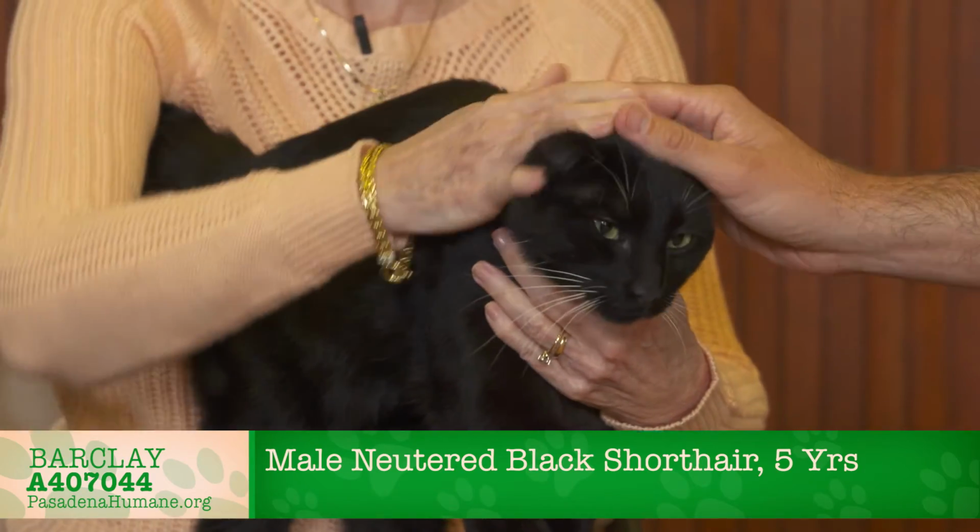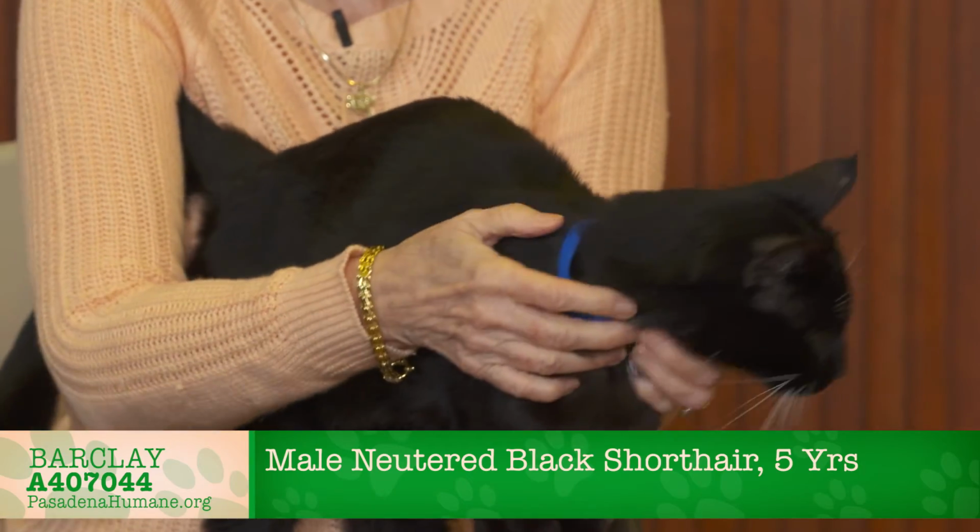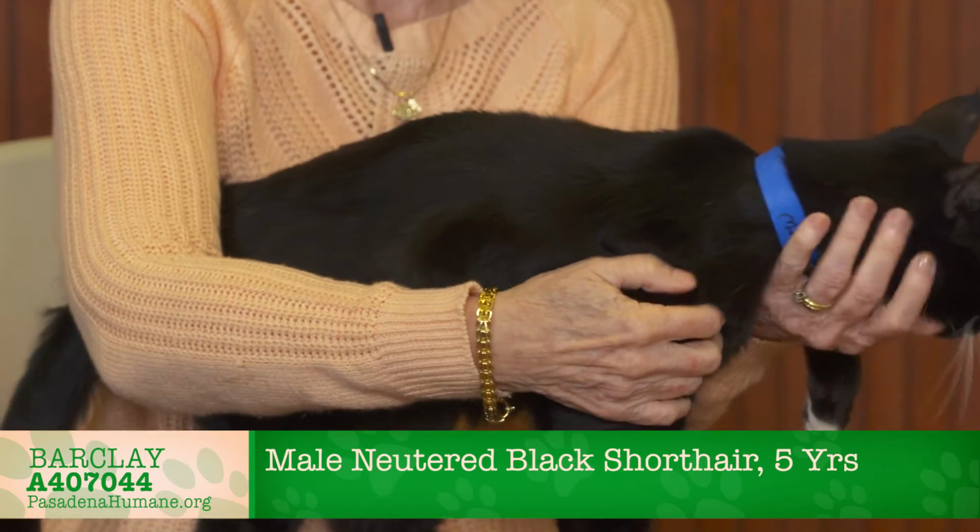His adoption fee is $70, although he does qualify for our Senior for Senior program. For an adopter over 60 years, he would be just a $20 adoption fee, which covers the microchip. So Barkley is adorable. He's in wonderful shape, and he's got a long life. And this way, you know the size, you know the personality. This cat's calm. It just fits into your home.